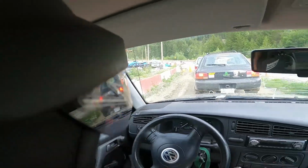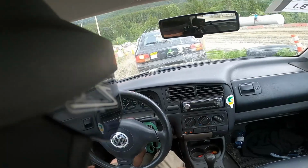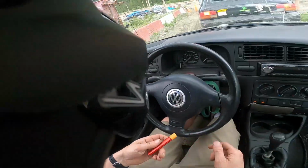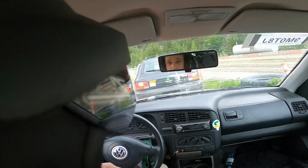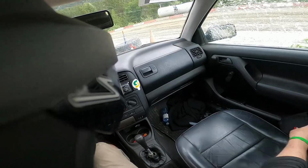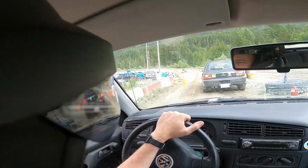So, I don't know what the other guys are gonna do in the other group. I'm gonna turn the AC on because it's fucking warm. So yeah, I don't know what the other guys are gonna be doing, so I gotta push like a fucking crazy madman. Shout out to Classified Motorsports in Kelowna, BC.